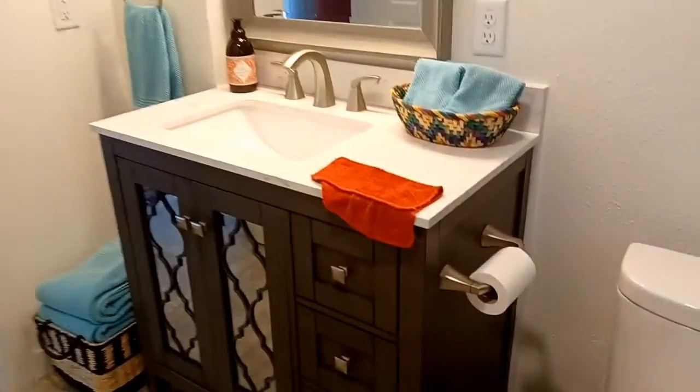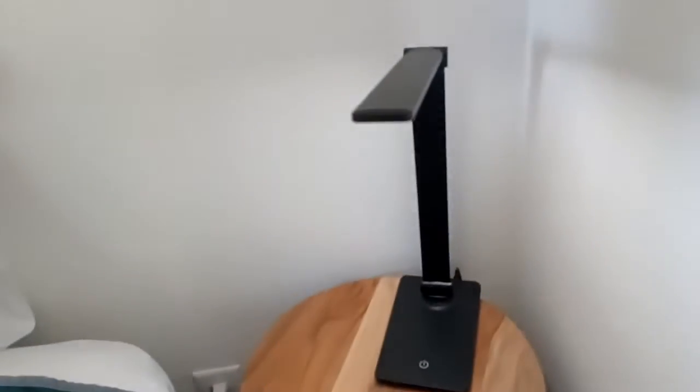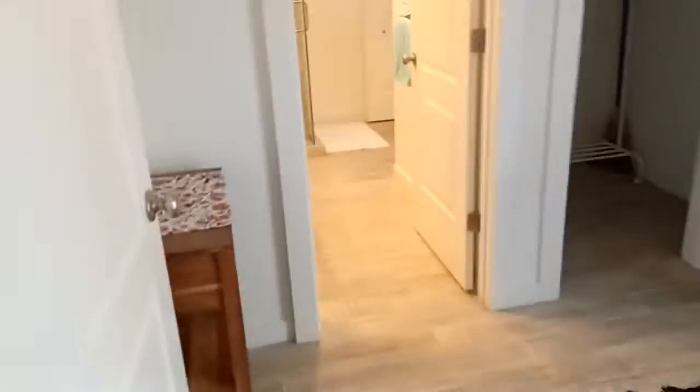I'm ready. That's so cute. Is that a little lamp, like a little lamp reader? Mm-hmm. Look how cute is that. That's cute. You gonna read some books?